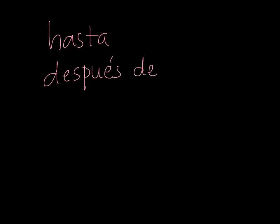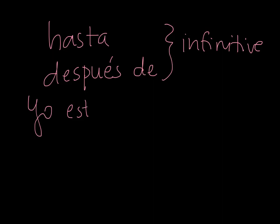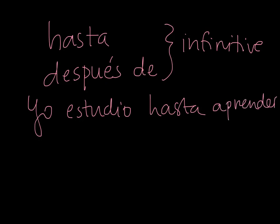With escapa, we had to worry about what we would do if we didn't have K. But with the matched terms, there's only two terms that we need to worry about that with. So we only need to be concerned with hasta and después de. If you have these two without the K, then you're going to follow them with the infinitive. Okay, so for example: yo estudio hasta aprender todo.